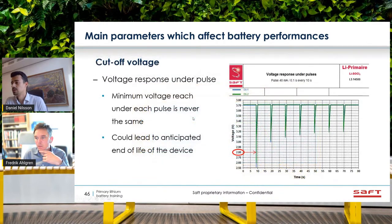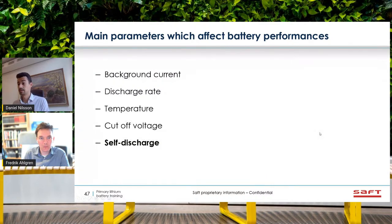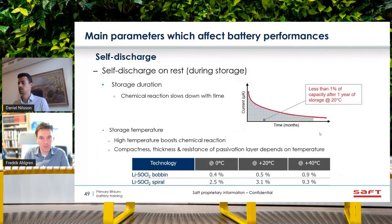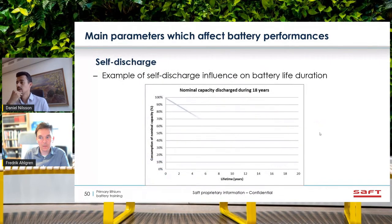Here you can also see how a pulse can very temporarily impact the voltage. So this is of course something to consider, and you can see the pulse might actually be varying. And self-discharge is the final one, where you can get these graphs. These are some fundamental parameters of the cells that you can get.